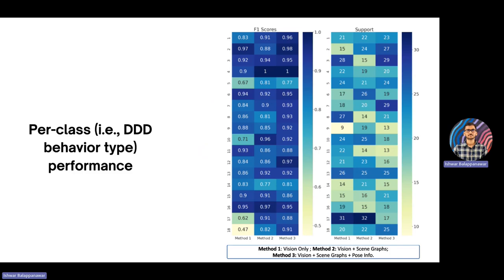Here are the F1 scores and support for individual activities, that is classes, across the three methods. So here we observe that our method was particularly effective in identifying certain classes such as eating, adjusting control panel, singing, etc. So we interpret this as evidence that our approach successfully interpreted auxiliary knowledge, enhancing our model's performance for these particular classes.